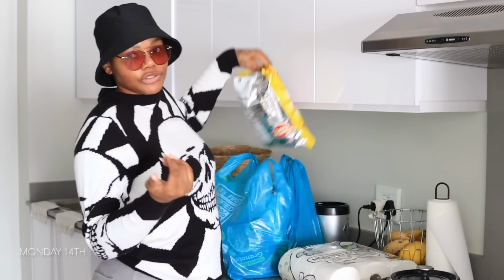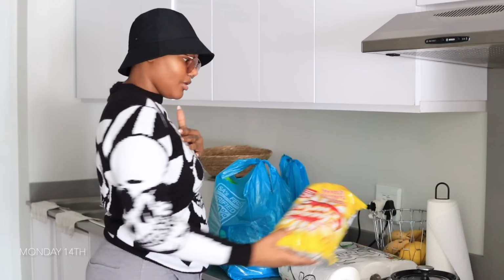So I got green beans from Woolies the last time. You guys remember the previous vlog. They finished in one day. Perfect. So today when I went for my groceries again, I said I need to go get them again because they're so nice. But first, you know the drill. What's a grocery run without some cheese curls? What's a grocery run without some knickknacks? But I do buy too much groceries because of course I'm going to leave.